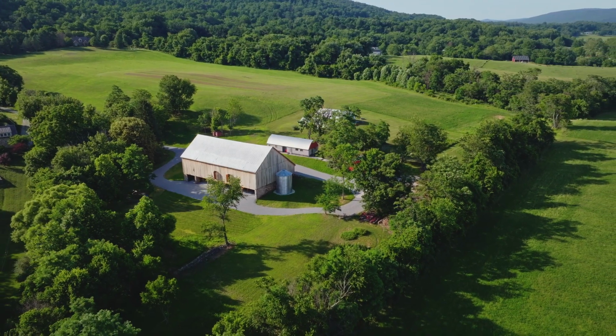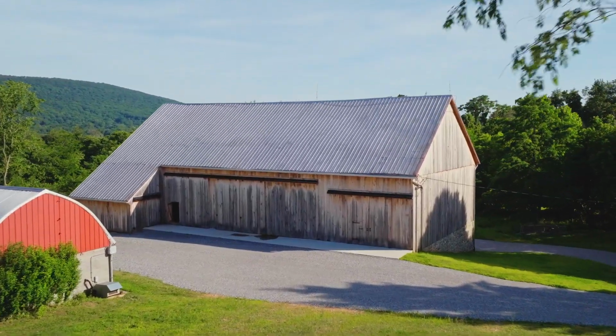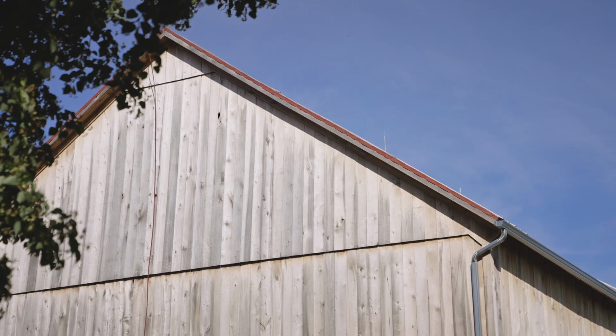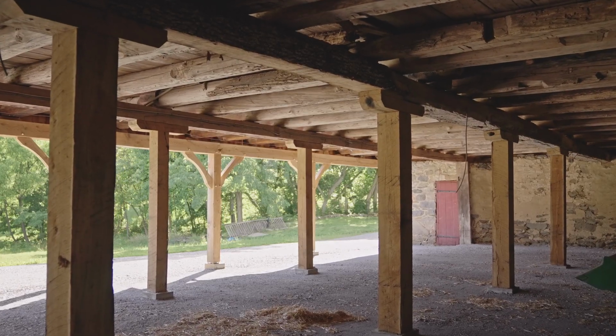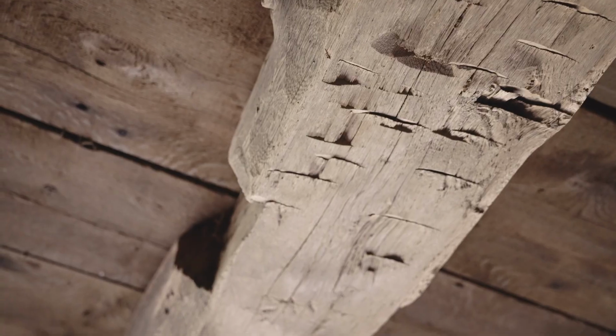One of the things we do know about the history of this barn is that it was at one point the largest barn in the county. The original owner of this property was Zachariah Claggett, and he was a prominent physician, and he was granted a 400-acre land grant in 1820. We know the house was built at that time. We don't know the exact date of the barn, but we suppose that it's roughly or maybe possibly a little bit older than the house.